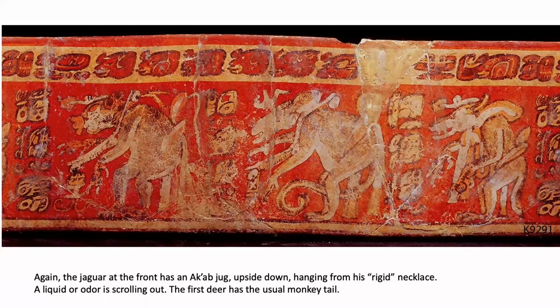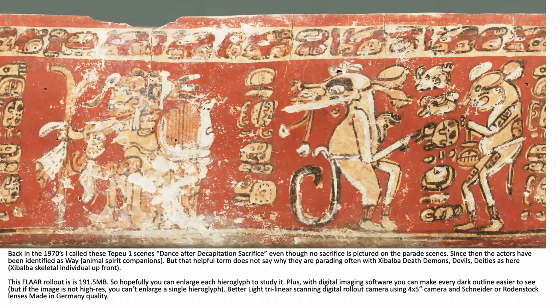About 80% of them have this red background painted by the same atelier in the same regions of the Peten. And there's that jug upside down hanging off his necklace. So you have to understand what kind of a necklace this is to be stiff enough to have that hanging off. The guy in the middle, the deer, that's not a jug hanging off. That's something separate. So here's another scene, and the individual at the back is holding the same jug with a handle.